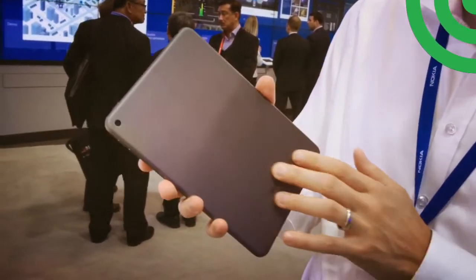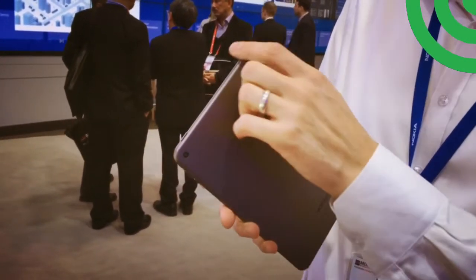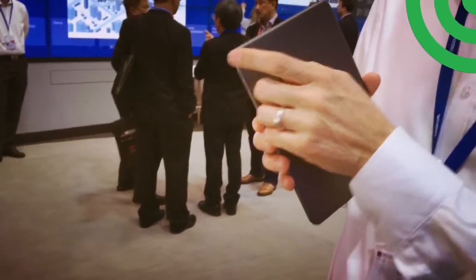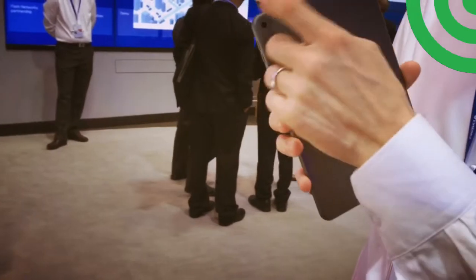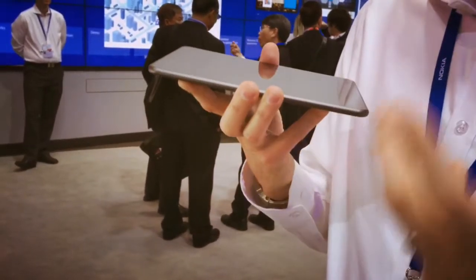Okay, this is extruded from a solid piece of aluminum. It feels very solid in the hands, very nice. It has perfectly rounded edges, no sharp edges. Even the camera is perfectly aligned in the corner to make concentric circles with the corner itself. Again, not to distract you.